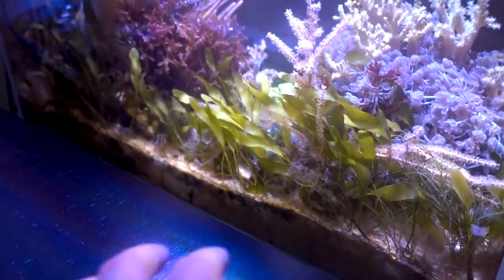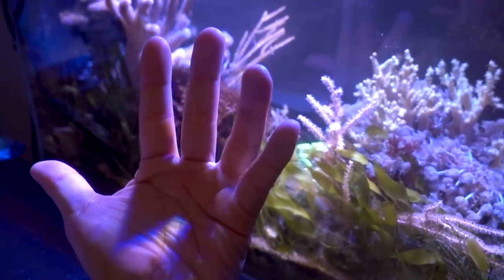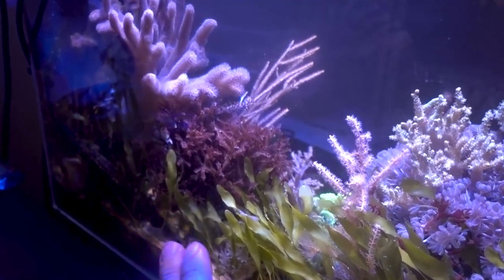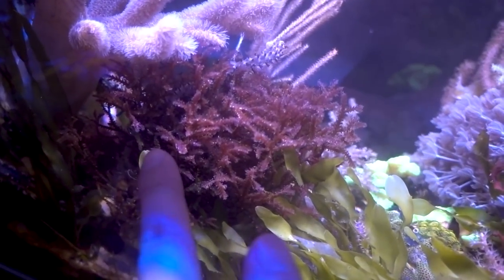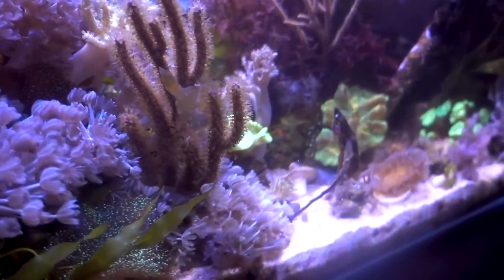And let me just remove this random case so I can show you what it looks like in the back. They come in nice and thick, but unfortunately they're not standing up straight. They're being blown down by the water current, but it is what it is. And we do have some of these macroalgae that are growing in really well. Let me swing over to the front as well so you guys can see it.